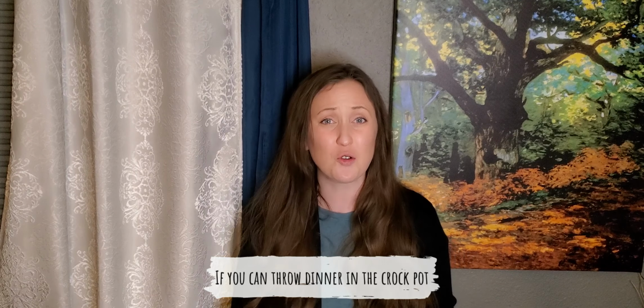Now, my next tip is right along the same angle, and that is if you have a chance, start your food before you leave the house. And this is, of course, if you have an Instant Pot or a crock pot that you can put on delayed start so that you are not doing anything that is not fire safe. Be fire safe first and foremost.